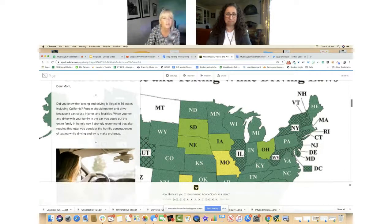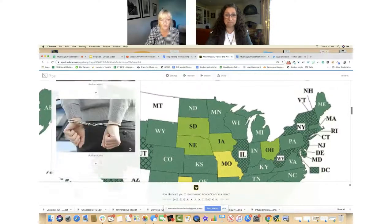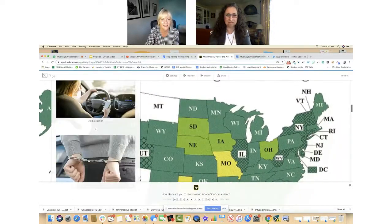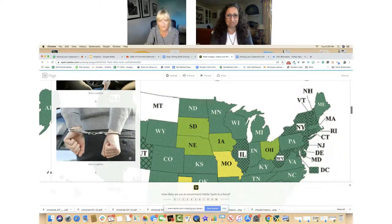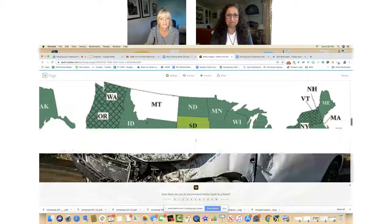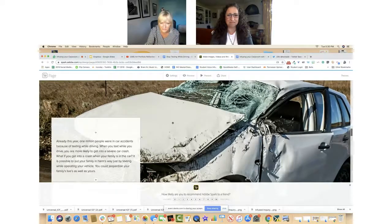So same thing: dear mom, texting while driving is illegal in 39 states. California is one of them. And she's got images going with this, like, you want to text while driving, you're going to jail. And then she goes on to show a car crash before she goes to her next paragraph. And I love this about Adobe Spark.